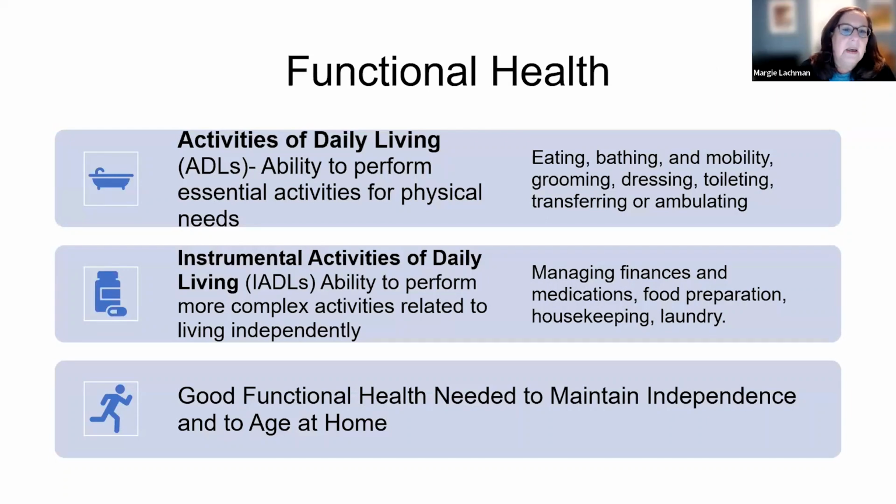Now, functional health is what is needed to live independently. So the activities of daily living are the ability to perform essential activities for physical needs, such as eating, bathing, mobility, grooming, etc. And the higher level, more complex activities called instrumental activities of daily living are those such as managing finances, medications, food preparation. And this good functional health is needed to maintain independence and to age at home.